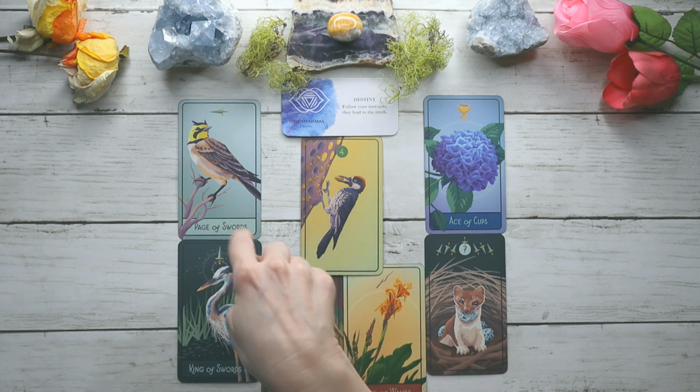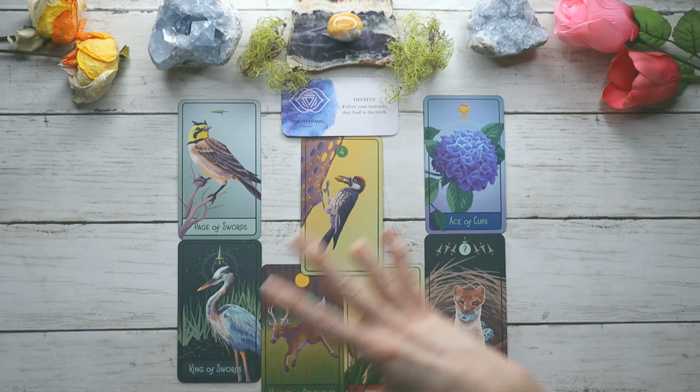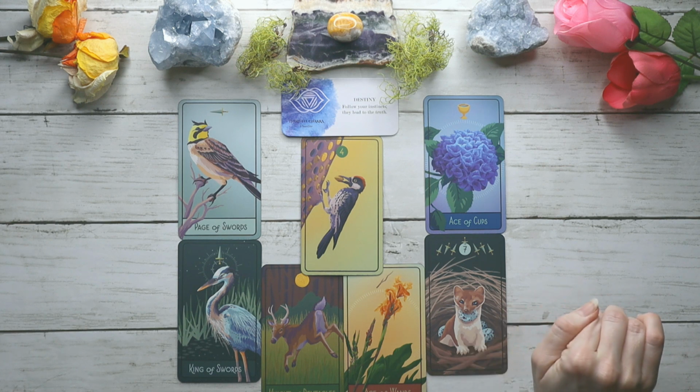But there are big changes coming with those fives. That does indicate change. So maybe this event or something that happens with this person is going to be that kind of jumping off point for you. You realize, I can't continue to live this way or do this thing or listen to this person. I need to make a change or a clean break from this situation and go my own way.